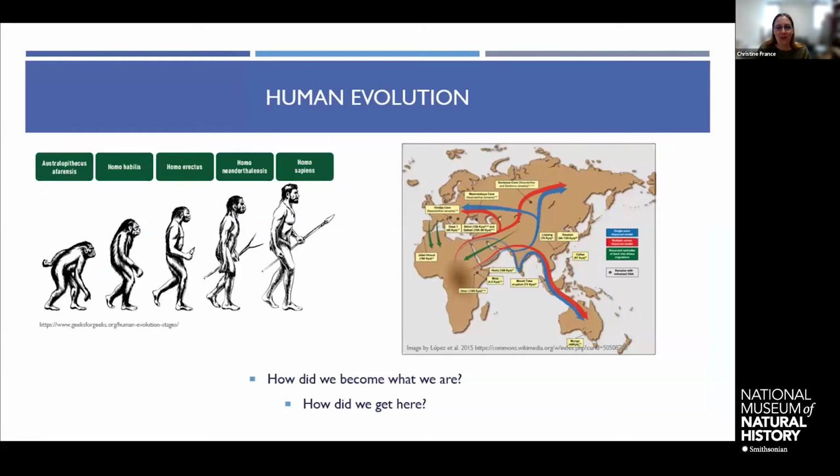The red arrows go from Africa to Europe, Siberia, and Australia. The blue arrows do the same but go through Central Asia and along the Indian coastline. The green arrows go from Central Asia through the Middle East and from Spain to Africa. Text: How did we become what we are? How did we get here?